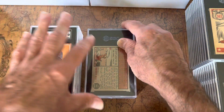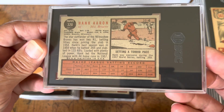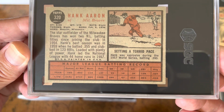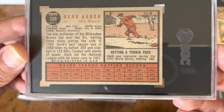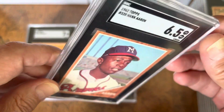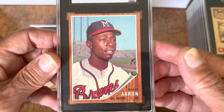Next comes the Hank Aaron. Now this is the regular Hank Aaron card from the set, card number 320. And again, very, very tough to get these in great condition, especially due to the chipping on the corners from the wood borders. But I just love the wood borders. Just gives it a classy look, and a 6.5 for the Hank Aaron.